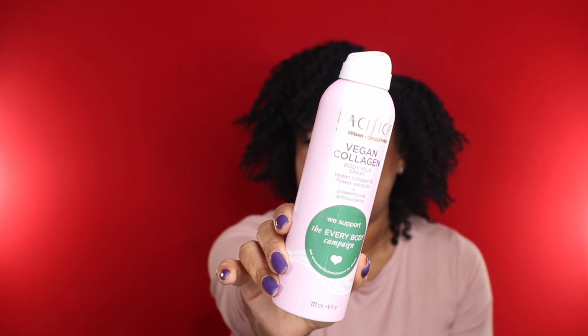I definitely expected this body milk spray to be watery and not moisturizing or softening to my skin at all, and I'm so glad that I was wrong. This definitely helped to soften and nourish my skin while also giving a healthy, radiant glow, so this is definitely worth a repurchase. Also have a few supplements that I finished up.